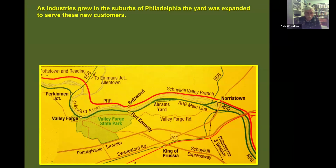Now, it was initially a coal storage facility. And by the way, this map does show you Bettswood, which is where I live, and the proximity of Abrams Yard. Abrams was in an area with lots of railroads. You had the Pennsylvania Railroad, Schuylkill Valley branch on this side of the river. And that was not a tremendously busy line, but it did serve industries up along the river, especially at Pottstown, Reading, and would play a part in the Pennsylvania Railroad getting access to the anthracite coal fields in northeastern Pennsylvania. The Trenton Cutoff was down here.